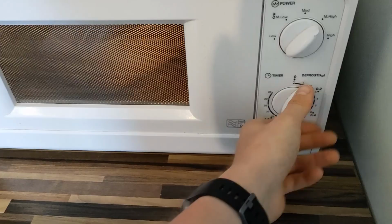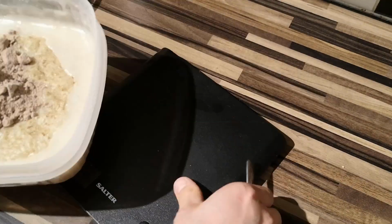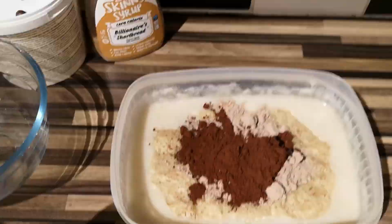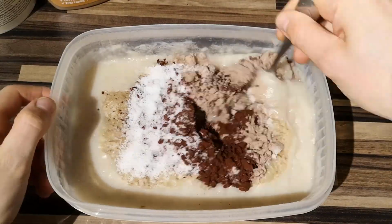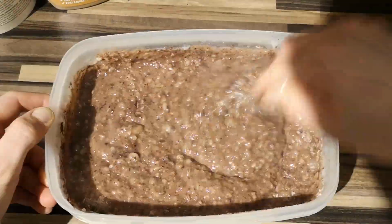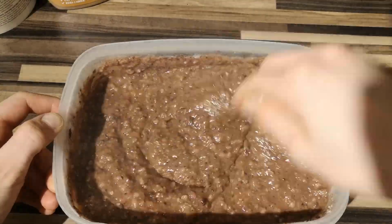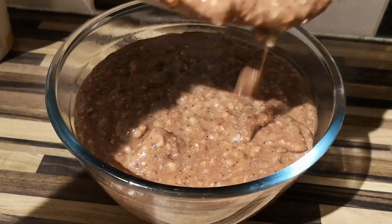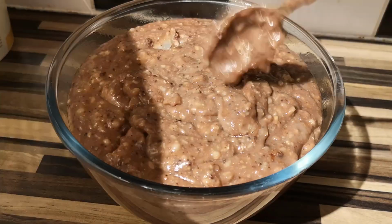Boom. Now when you're ready to eat it, whip it out of the fridge, bang it in the microwave, get it nice and hot, then add 30 grams of protein powder, 10 grams of cocoa powder, and mix it very thoroughly. Take your time, because no one wants chunks of plain oats in their chocolate oats. Nobody wants that. Finish it off by topping with your favourite 0-calorie syrup, and voila.